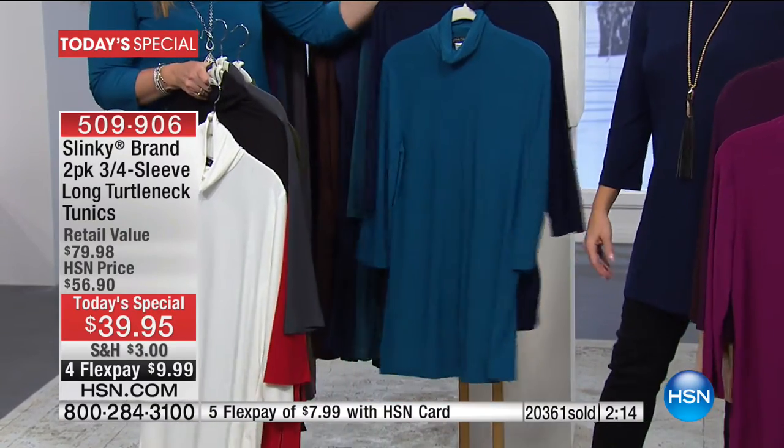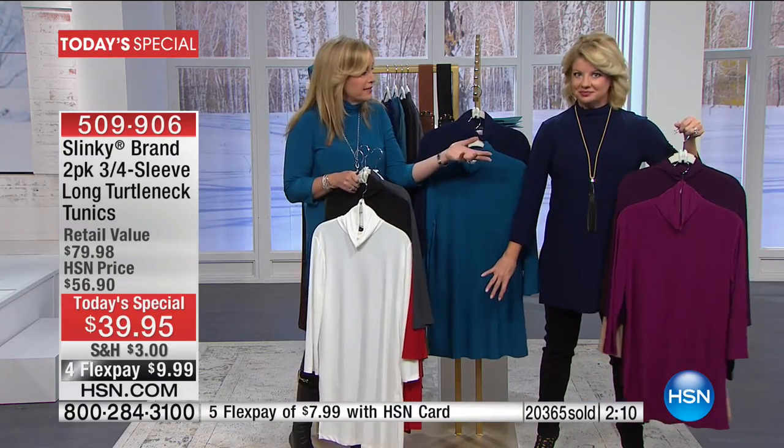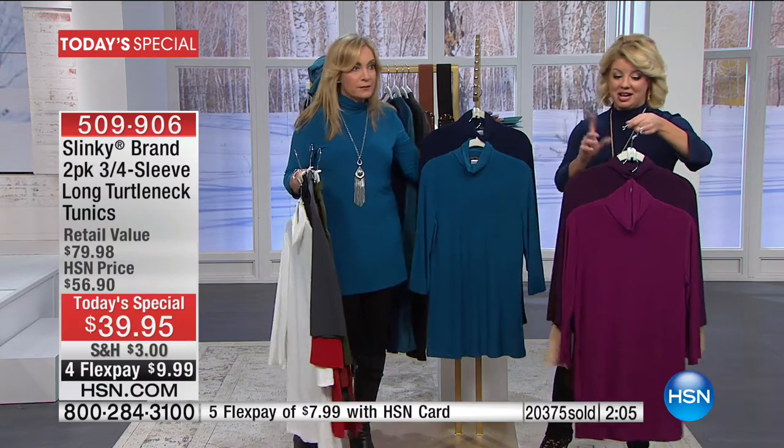I love the berries, whether you're going with the magenta and the eggplant, your pinks and purples, or the teal and the navy that you and I are wearing. Okay, another update: eggplant and magenta is also now getting super limited in all sizes, extra small through extra large, 1X through 3X. Exclusive here to HSN, all washable. They wash beautifully. They travel beautifully.